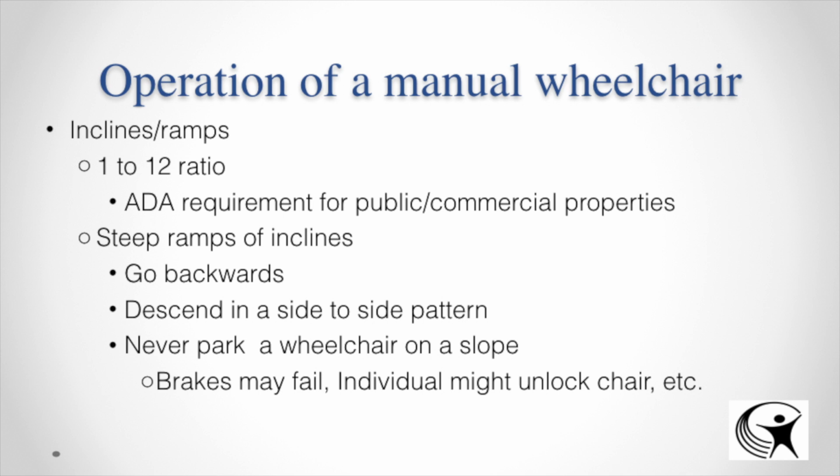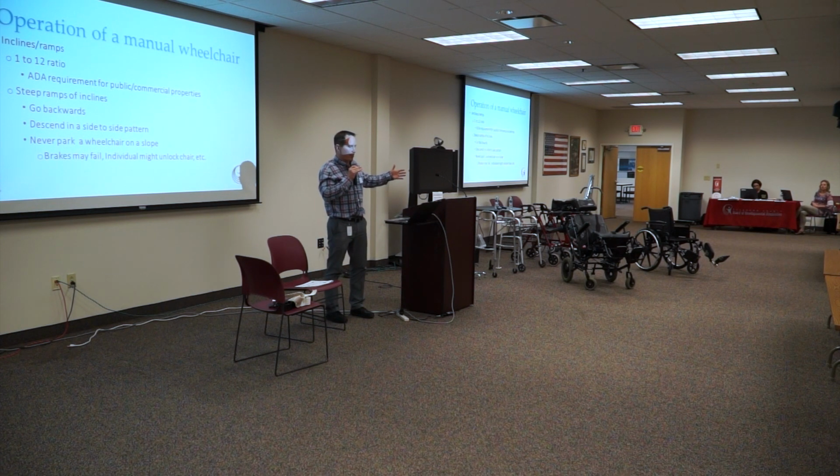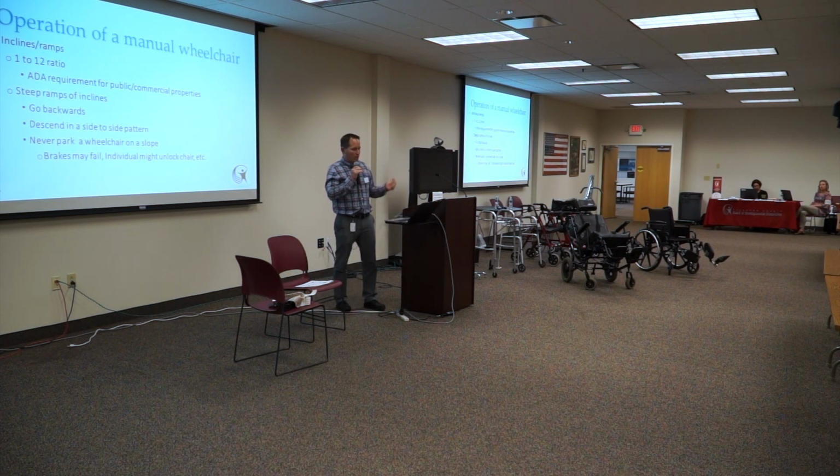Inclines and ramps. Keep in mind that a ramp shouldn't be too steep. 1 to 12 ratio, that's the ADA requirement. That's for public commercial properties. For residential property, there are some variations, but that 1 to 12 ratio, does everybody know what that means? Right, 1 inch for every foot. So 1 inch of height has to have a foot of length. Okay, and that gives you the slope.